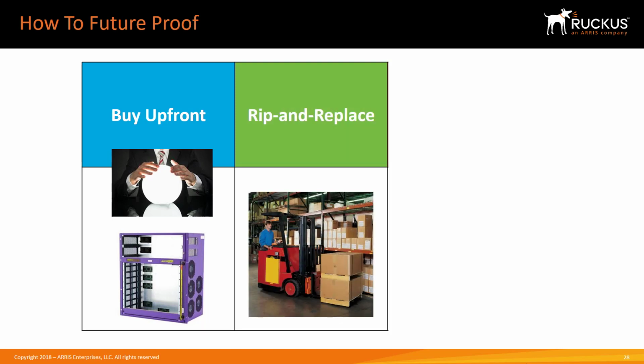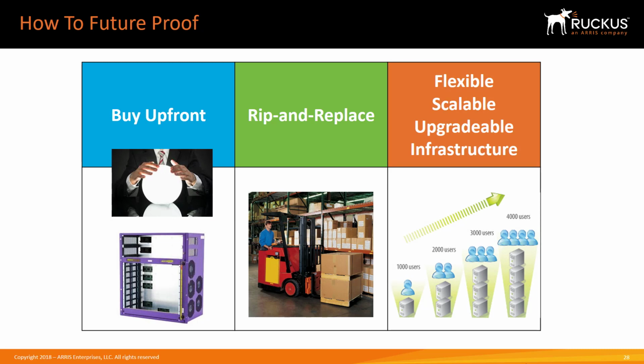Others just plan to rip and replace equipment as needed. For example, to replace existing switches and install new switches with faster uplink speeds. This is sometimes referred to as a forklift upgrade. Or customers can install a flexible switching network that can scale or be upgraded without having to be replaced.